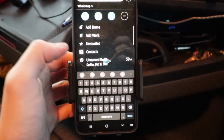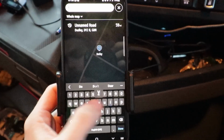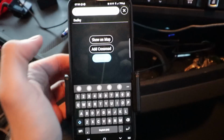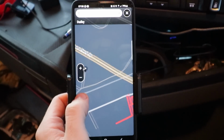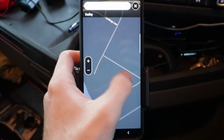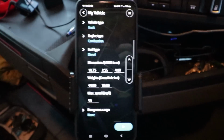So let's just hit the search. I wanna go to Dudley. Make sure it's the right place. You know, use it as any old map. Yes, that is the right place, but that's not actually the right place if you remember the last video. Because the right place is there. So we'll go there, drive.